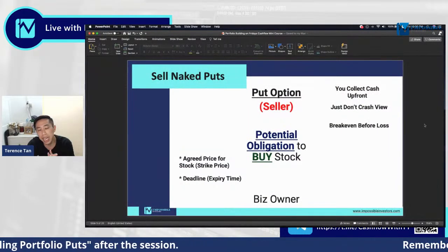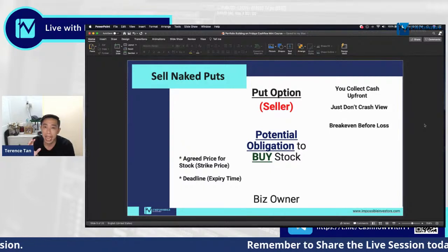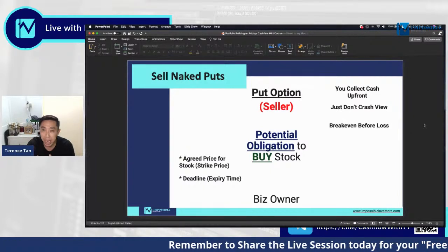Selling naked puts or selling portfolio puts are actually the same strategy. They are the same trade itself.